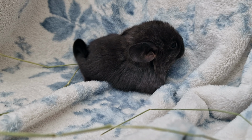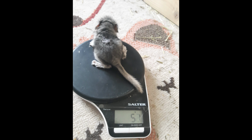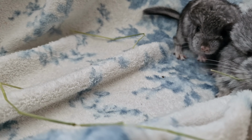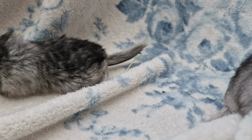Now the next thing you need to do is to weigh your chinchilla kits and note it down. This is so you know what their starting weight is, and then you can weigh them daily to see if they're growing. The first few days they may actually lose weight, they may lose a few grams, but after that they should start gaining grams every single day. Now it might only be 1 or 2 grams, but they should be actually increasing in weight. If they're not increasing in weight, it could be that the chinchilla mum doesn't have enough milk for them.